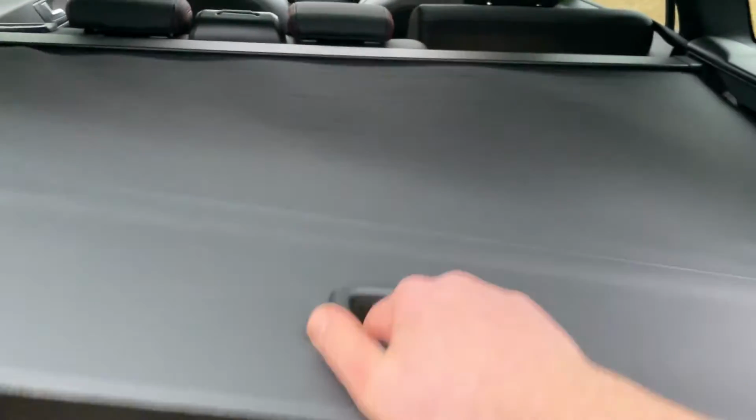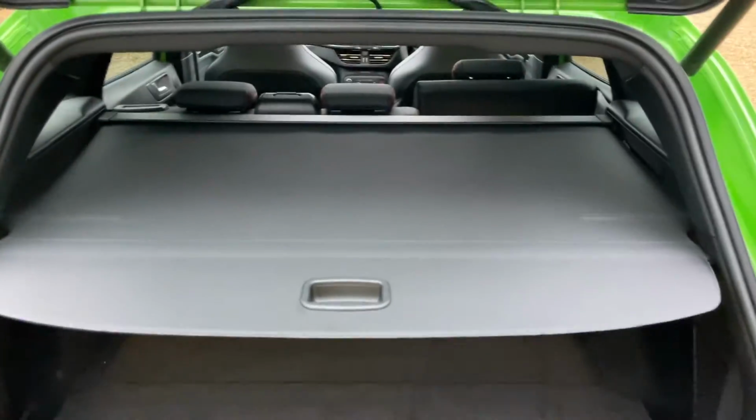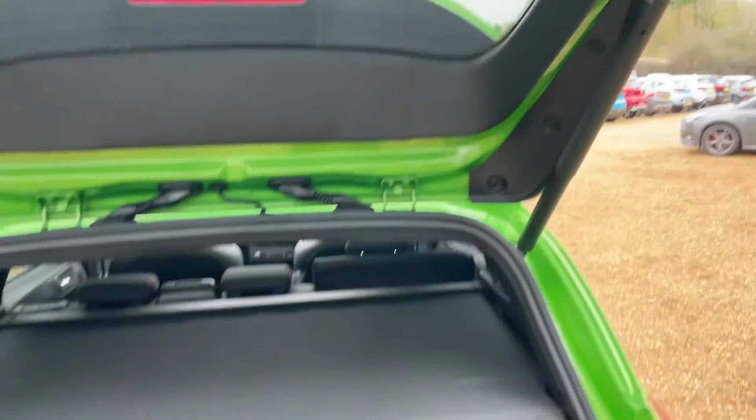Awesome. Not forgetting the tonneau cover, the retractable tonneau cover that I've just missed the hole with again. Yeah, one hand it's quite difficult. There we are. So you've got the beautiful retractable tonneau cover also. Rightio.